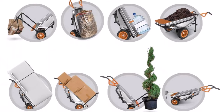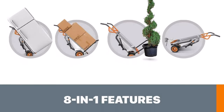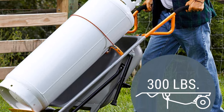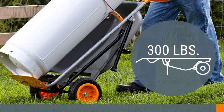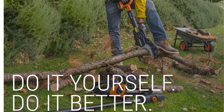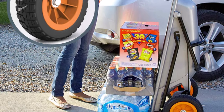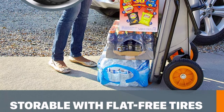17 lbs. 8-in-1, it quickly transforms from a lightweight wheelbarrow into a yard cart, bag holder, dolly, extended dolly, cylinder carrier, rock/plant mover, and trailer tote. Flat free tire, yes. Always get a smooth ride with these rugged tires that will never need inflating.